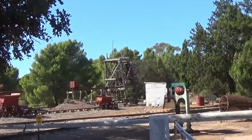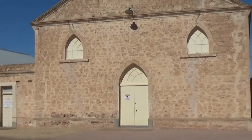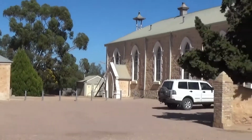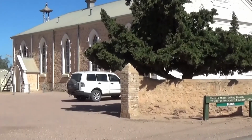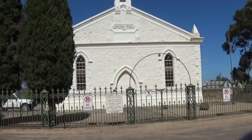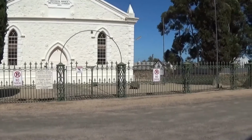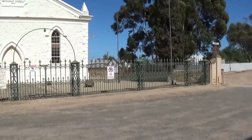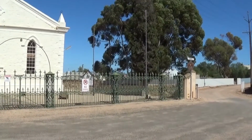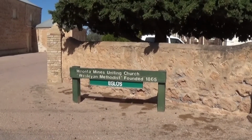All the old machinery. Uniting Church, that's mine as well. It's attached to a beautiful old church. Methodist church, and it's still used. This is the front of the church. Iron, wrought iron fence and gates, and old stone fence down the side. It's the Mine Uniting Church, and in 1865.